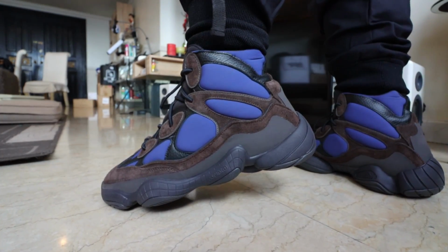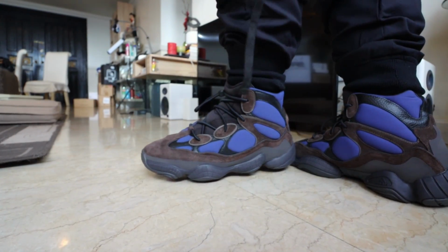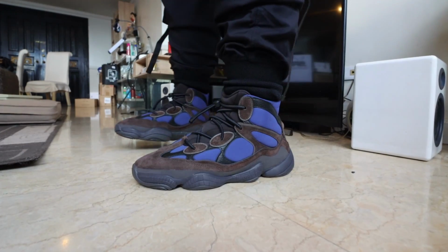How is the Yeezy 500 High Tyrian on feet? Well, as you can probably tell, it is a Yeezy 500. So if you love the Yeezy 500 feel, then you'll love this one. I mean, it's slightly higher because of the padded collar, but it is padded.